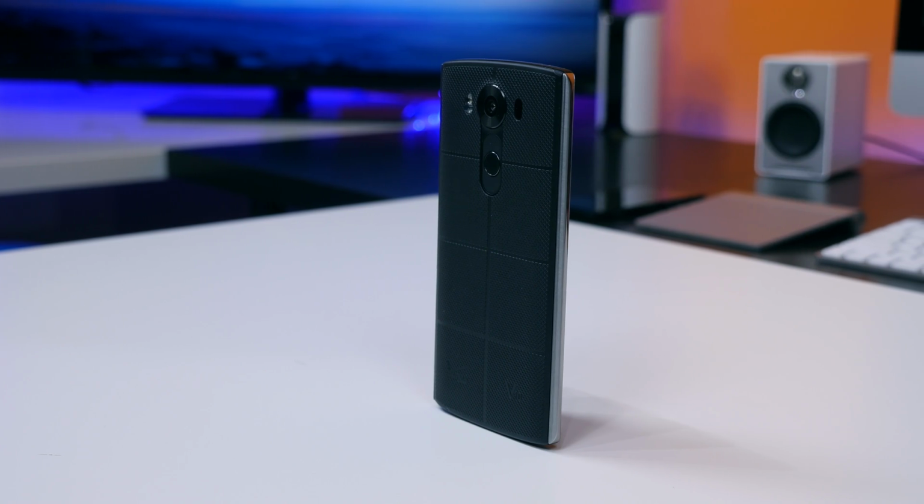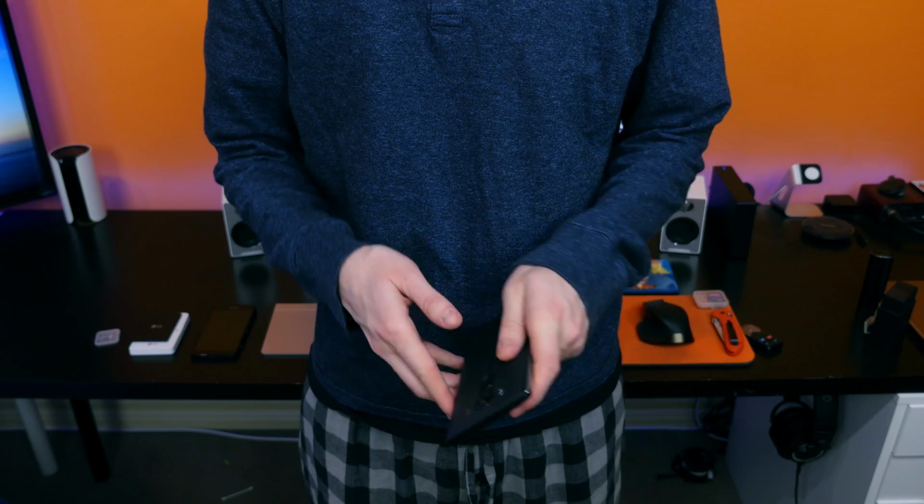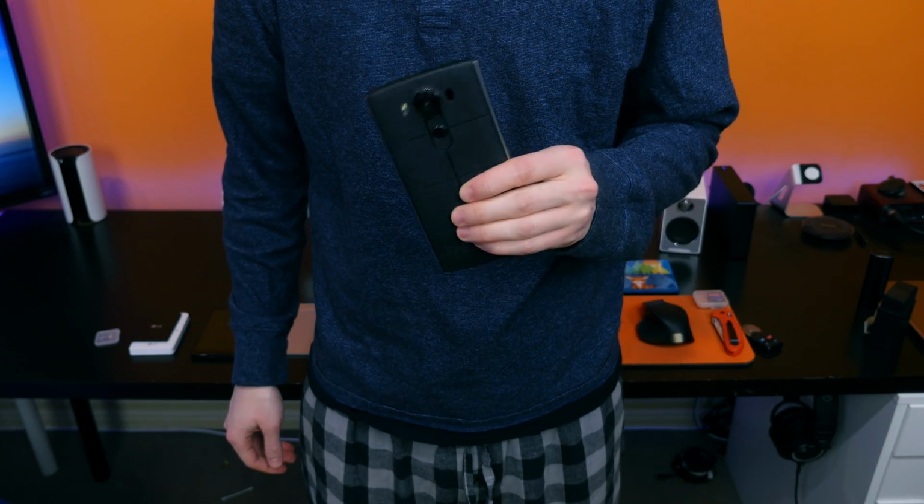The LG V10 is a very well-built device that could definitely take a beating. It features stainless steel bars on the left and right-hand side of the device that give it a very unusual feeling in the hand. Unusual in a good way. I don't know why, but it makes me want to flip the smartphone up in the air. Don't ask me why, I just do it all the time.